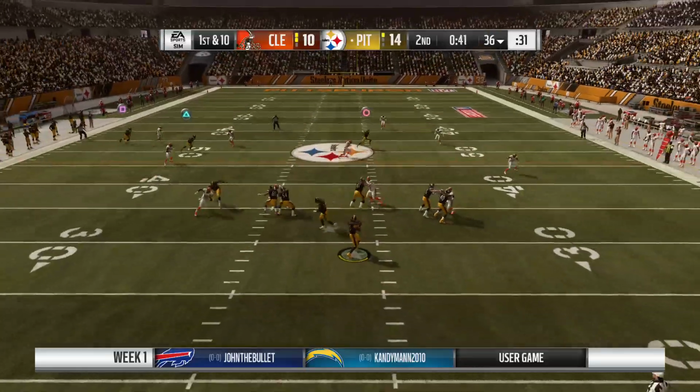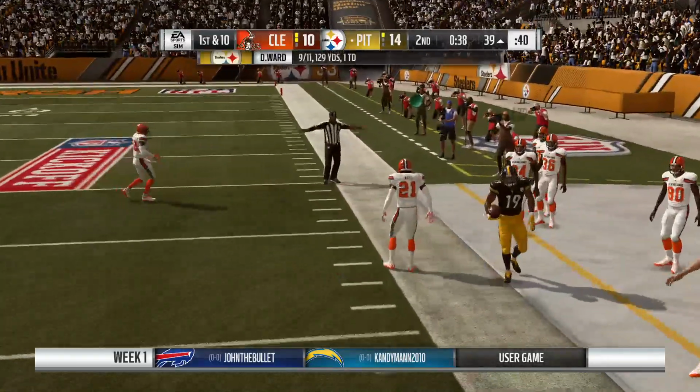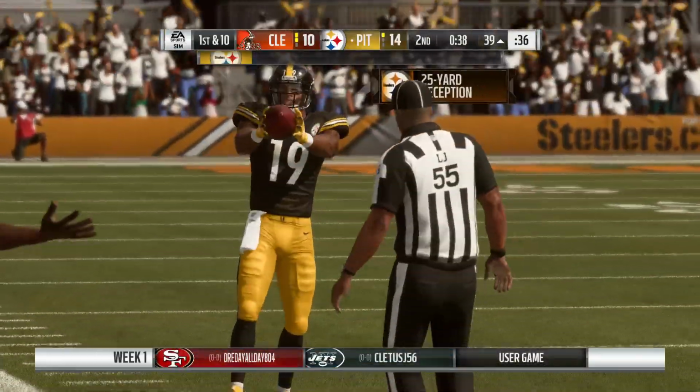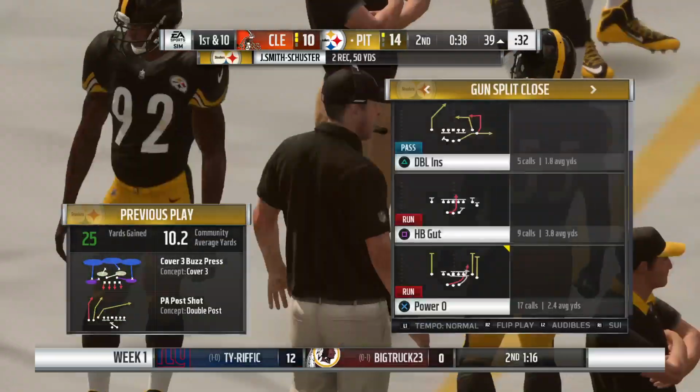Now Ward off the play fake. Open man right side is Smith-Schuster, complete. And he's going to be out of bounds, but not before he takes it inside the 40. A really nice gain of 25 yards.